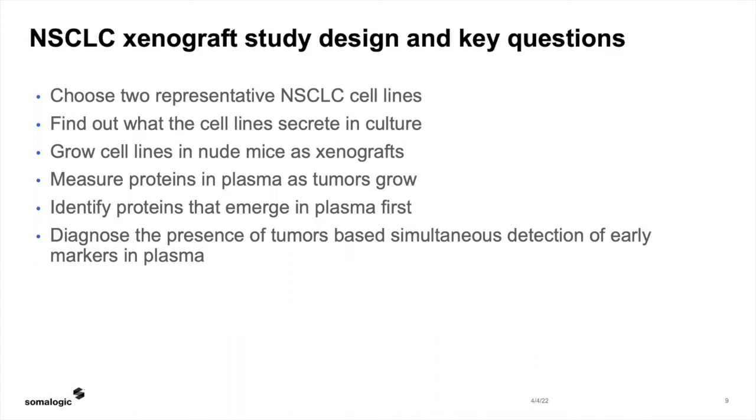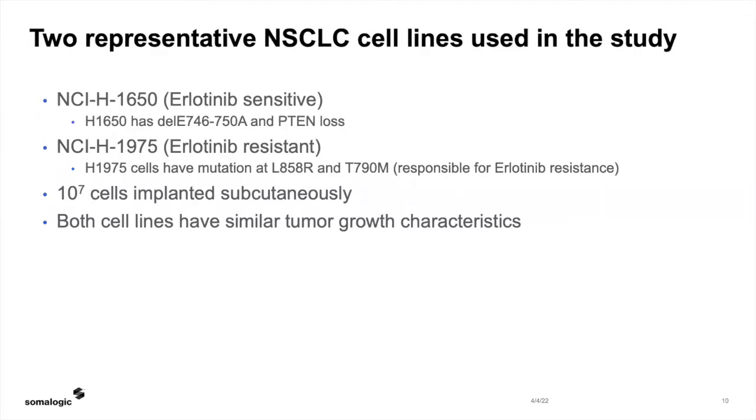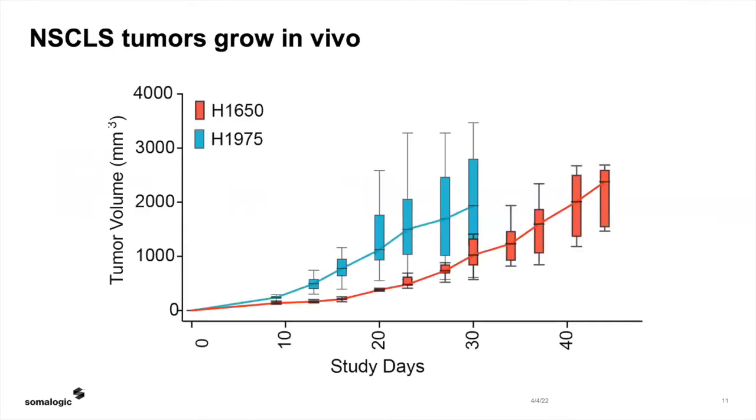And if you can just go to the next slide, please. And these tumor cell lines are erlotinib sensitive and resistant. We implanted a typical 10^7 cells. And if you go to the next slide, what we observed is that these tumor cells in mice now grow at somewhat different, but basically similar rates.